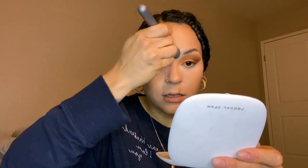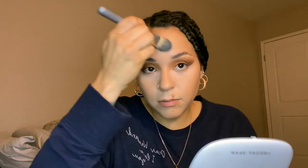Everywhere that you put your concealer, set it with the setting powder. It doesn't have to be a lot. I'm literally just putting it on there, like tapping it. Barely any product on the brush. Well, actually, that kind of looked like a lot, like this much. I'm gonna set in here because we don't want any creases around that nose.